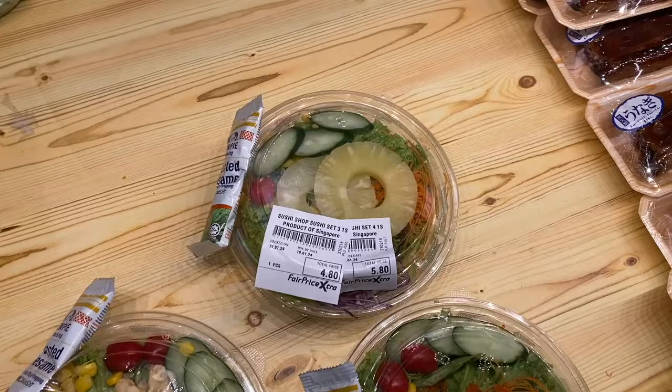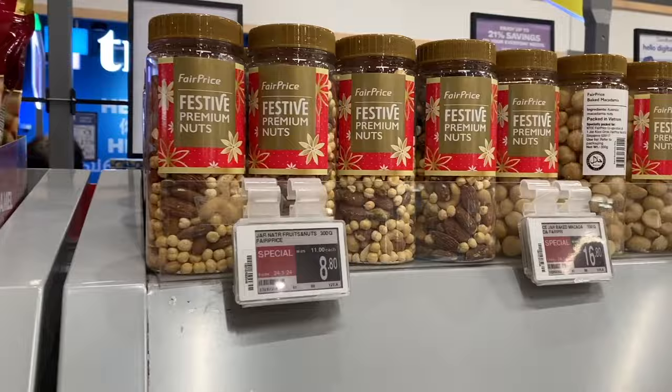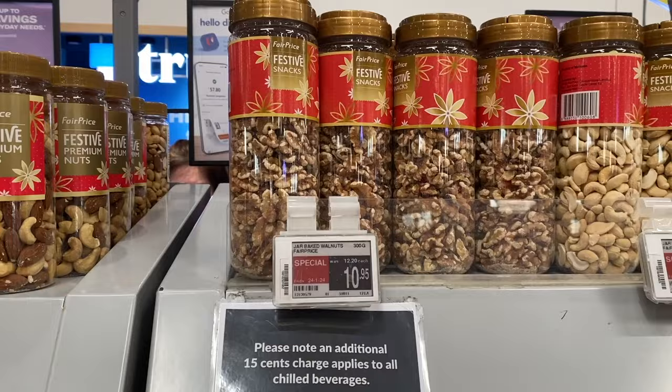Some stuff here are very expensive and some are somewhat similar to how much it is in the Philippines. So it's kind of good to know. They got roasted cashews for $10.80. Premium nuts for $8.80. Walnuts for $10.95.